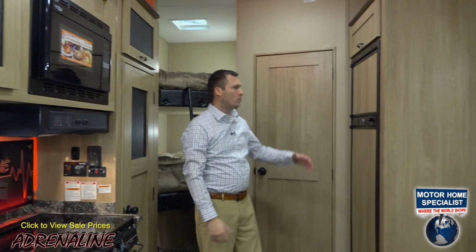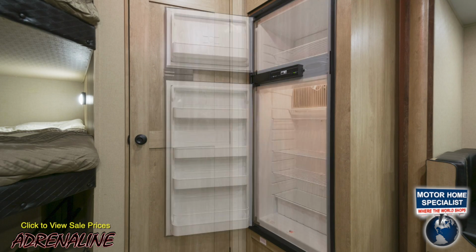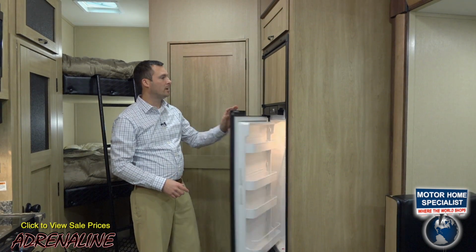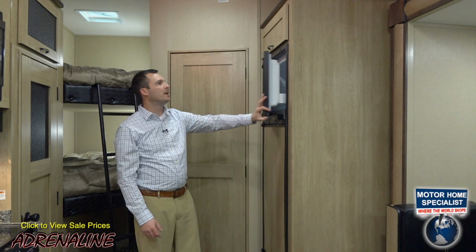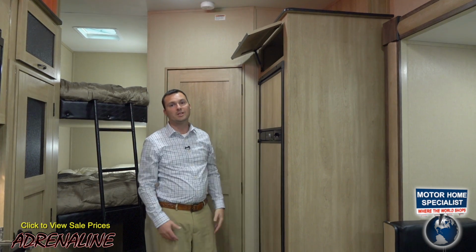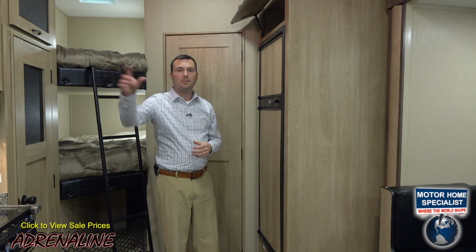Now behind me, we have our 8 cubic foot Norcold refrigerator. You got your shelving inside, drawers for soda, water, drinks like that. A lot of space inside the Norcold refrigerator. Above, you've got a freezer section. Now above this refrigerator, we also put another storage box. That way you've got just another place to put some of your larger items that won't fit in your drawers or maybe up in your cabinets up front.